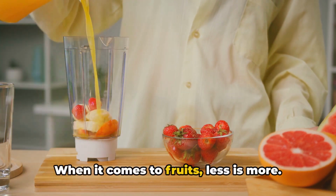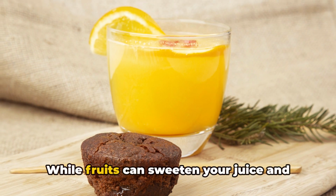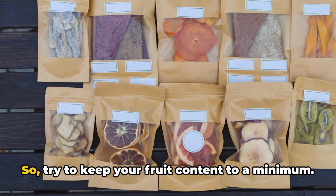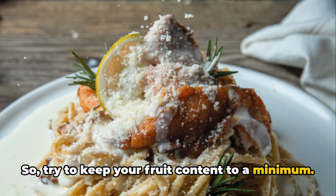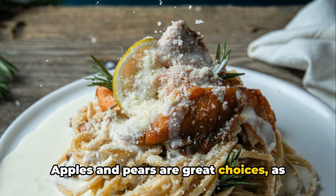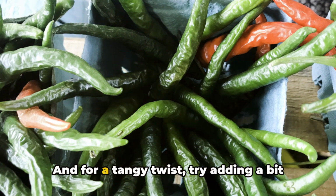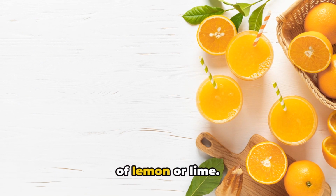When it comes to fruits, less is more. While fruits can sweeten your juice and make it more palatable, they also contain sugar, so try to keep your fruit content to a minimum. Apples and pears are great choices, as they're relatively low in sugar but high in fiber. And for a tangy twist, try adding a bit of lemon or lime.